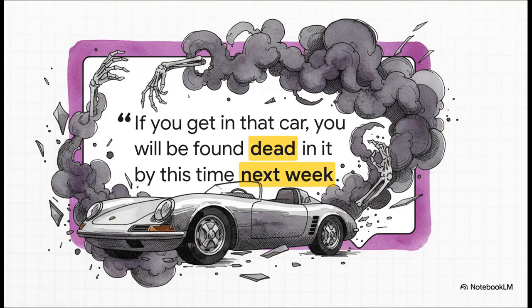Now, this is where the story gets really, really weird. Just 7 days before the crash, Dean is showing off his brand new car to the famous actor Sir Alec Guinness. And Guinness later wrote that he just had this awful feeling. He said the car looked sinister, and then he gave Dean that chillingly specific warning.